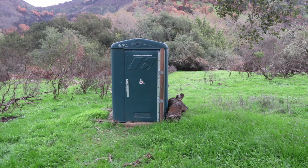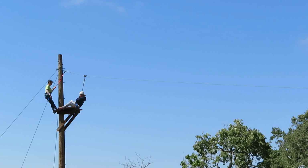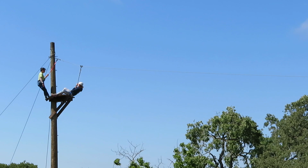Actually, that's an old picture. This is what it looks like now. The Napa community has found many uses for this park.